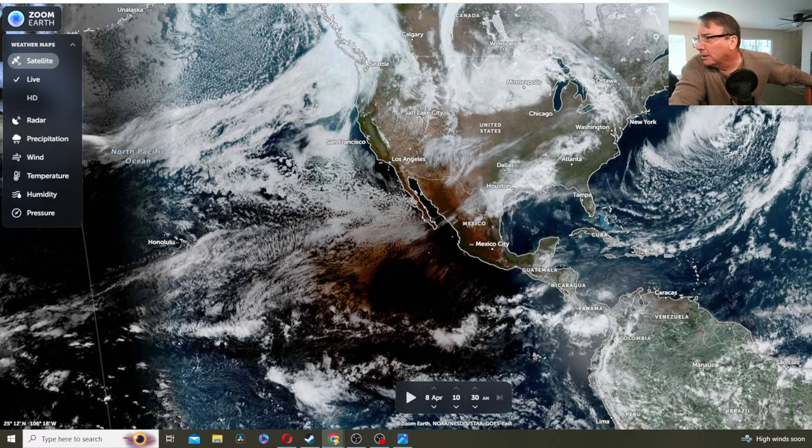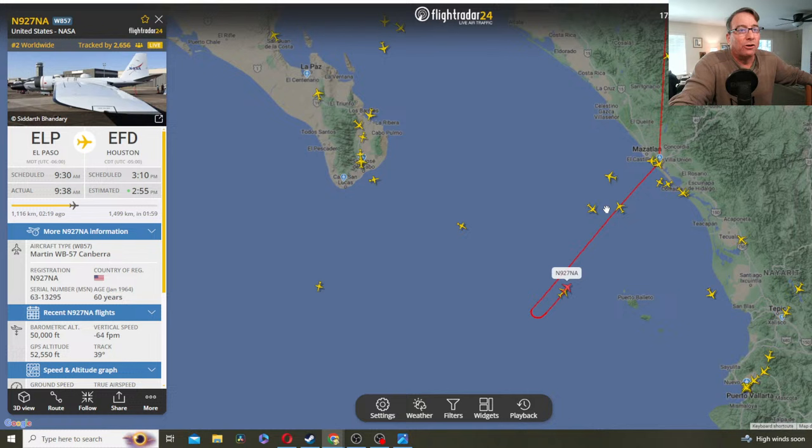November 510 Lima Lima, the Citation. Is that the one that's messing about here? What do we got here? JetBlue. Oh, these guys are getting a great view of it. If you look out your left window, you can see that shadow coming right at you. Aeromexico. Here's the NA... No, that's a Gulfstream.